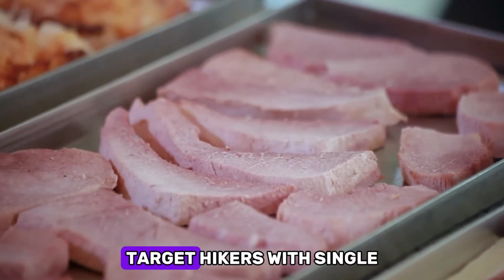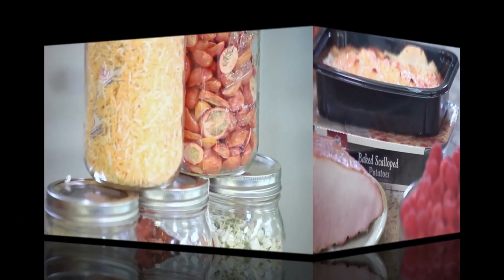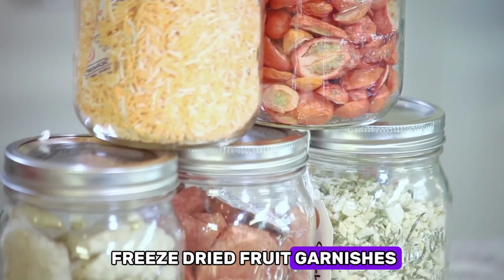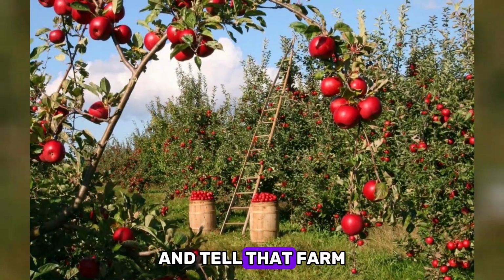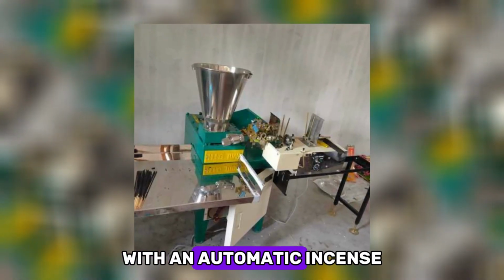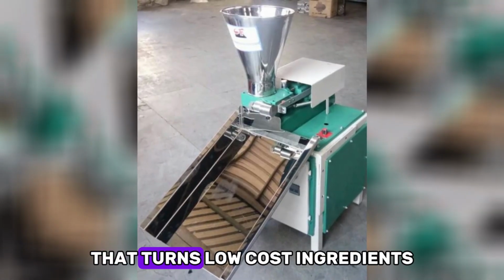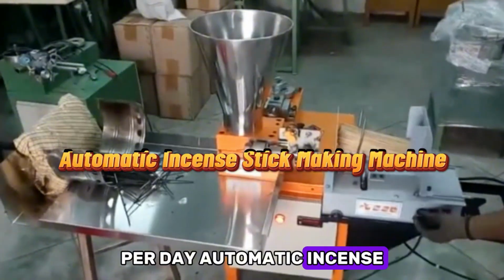Pro tip: target hikers with single-serve meals, dog owners with single-ingredient treats, or cocktail bars with freeze-dried fruit garnishes. Partner with local orchards for cosmetically imperfect fruit at a discount and tell that farm to bag story in your marketing. Next, we'll finish strong with an automatic incense stick making machine that turns low-cost ingredients into thousands of high-margin units per day.